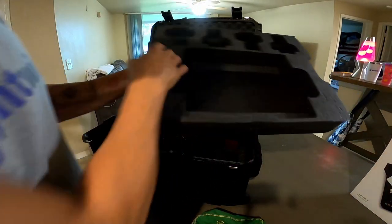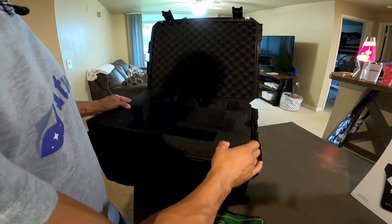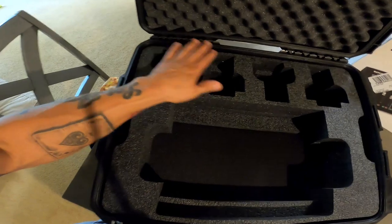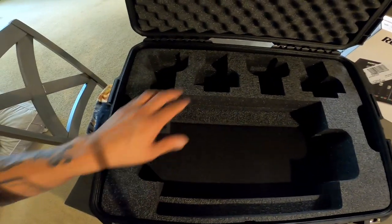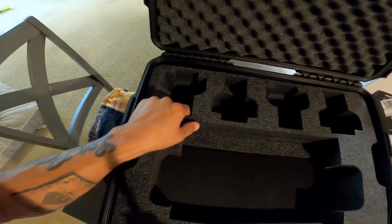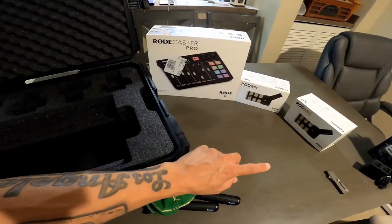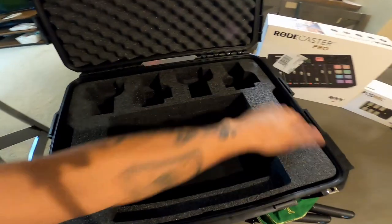So then this case goes in like this, nice and flat, boom, boom. And now there's a cutout perfectly for the RodeCaster Pro and four pod mics. So I'm actually future-proofing myself a little bit because I only have two pod mics and the RodeCaster Pro. So in the future, I'll get another two pod mics, another set of XLR cables, and another set of headphones, and then I'll be able to run a four-person podcast.